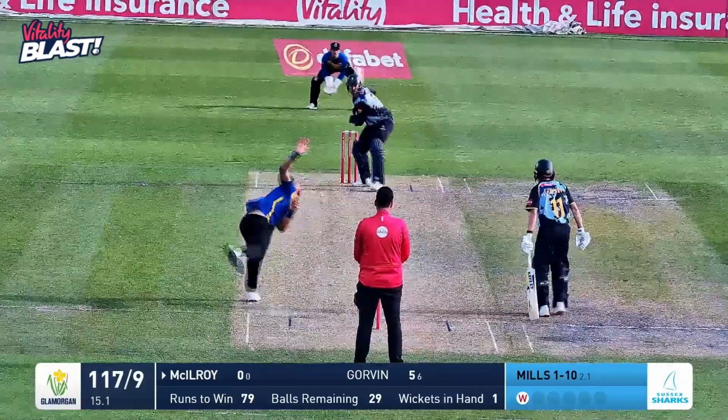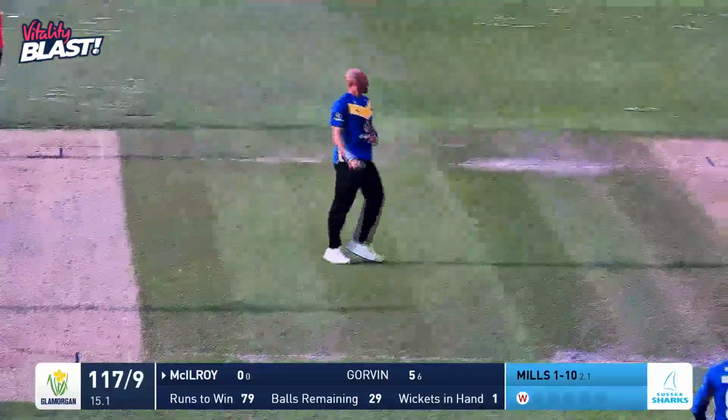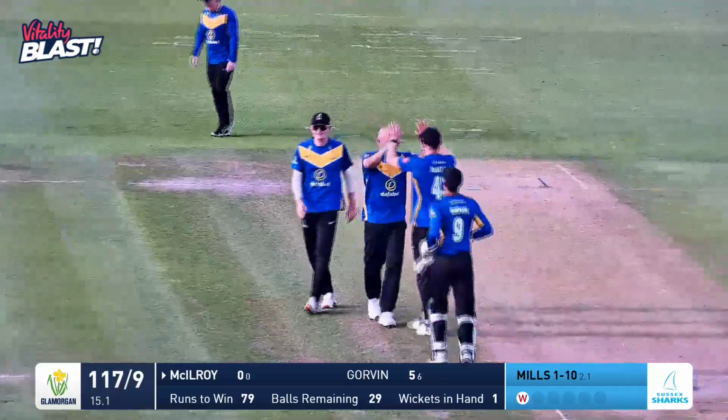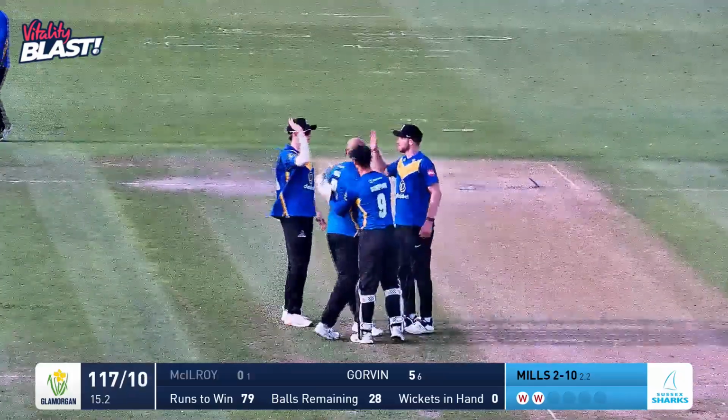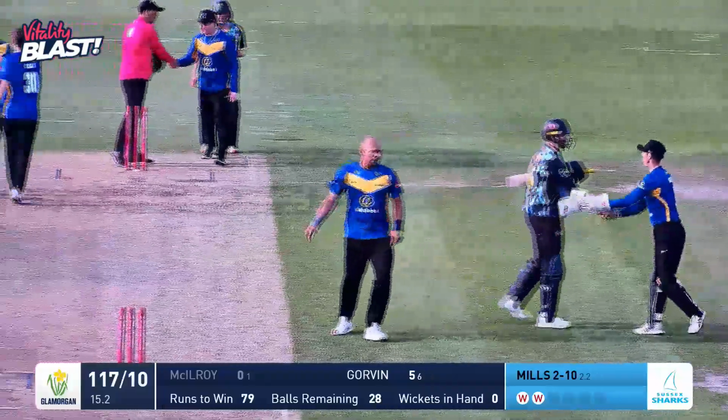Here's Mills into bowl. He's bowled him. Tymal Mills wraps it up. Glamorgan are all out for 117, and Sussex are big victors by 78 runs here at home.